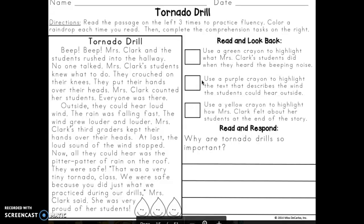Okay, now you'll use a purple crayon to highlight the text that describes the wind the students could hear outside. Remember, when you're describing something, it's an adjective. So with your purple crayon, you'll need to find the section of the story that talks about the wind. So you're going to look for the word wind. Oh, there's the word wind. Read around this section and highlight with a purple crayon how the wind was described. Maybe it was what it sounded like, what they heard, what they saw. When you're done, check this box and pause the video.